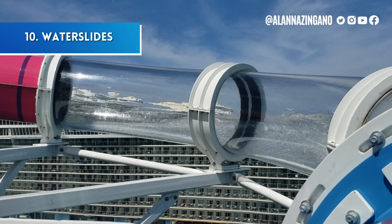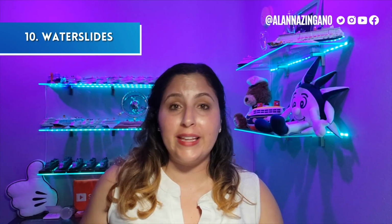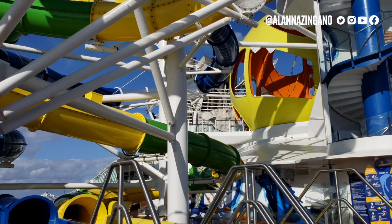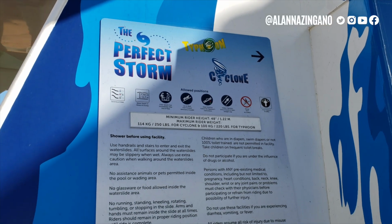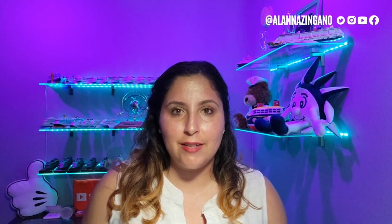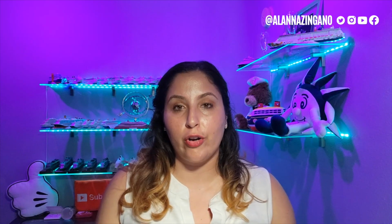And of course, there are several different cruise lines that are known for their very impressive water slides, offering thrilling experiences for passengers of all ages. Some of the best known include the Perfect Storm, found on some Royal Caribbean ships, which has 3 different high-speed water slides that offer twists and turns and drops, really providing that thrilling experience for cruisers.